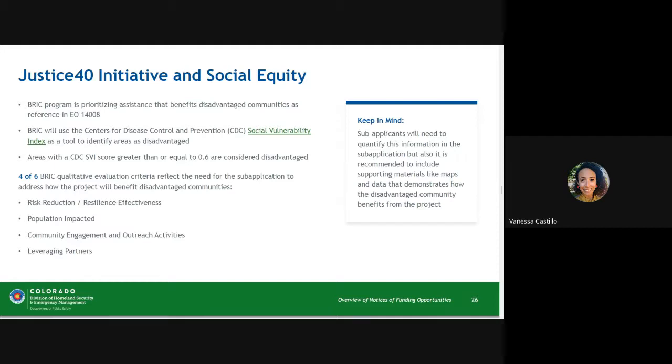It'll make it easier to showcase your work in your sub-application, to showcase your outreach to these disadvantaged communities and what the benefits are when you're developing your sub-application.